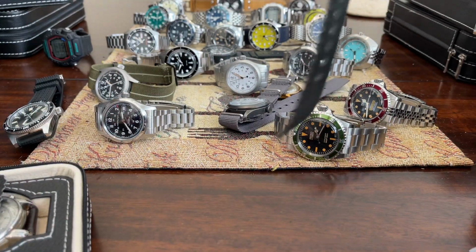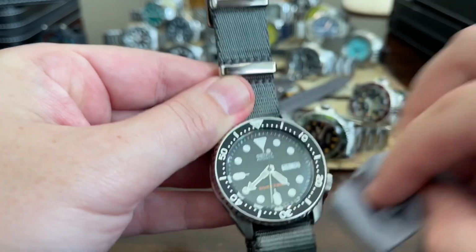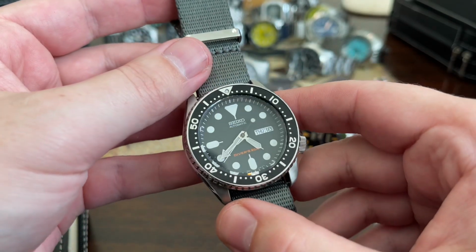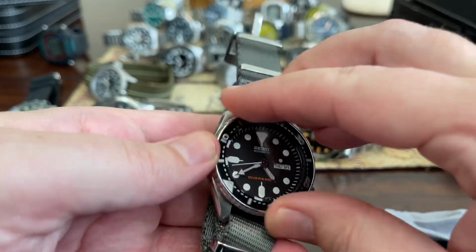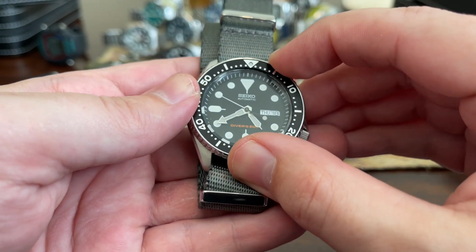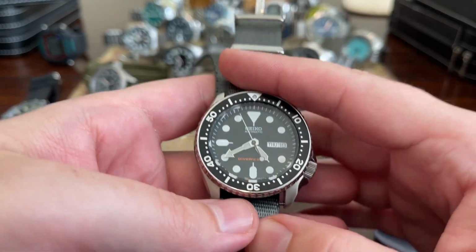It's legend time. Is there a legend in the building? Yes, there is. It's the SKX007. Gosh, man, what a lovely watch. Just lovely. Don't make them anymore. I'm glad I have one. It really is just great. The value for money proposition when these first came out was amazing. 120 click unidirectional bezel. Well, you don't need me to tell you that. But yeah, just a great watch, and I do need to get around to reviewing these.